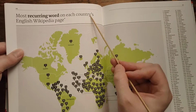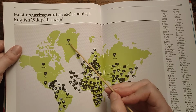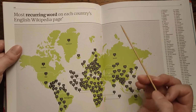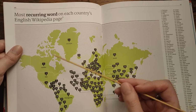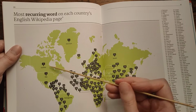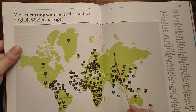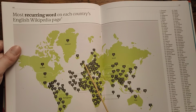Most recurring word on each country's English Wikipedia page. So apparently in Greenland it's Denmark. Okay, so this is going to be narrow results because not everyone searched Wikipedia in English. Oh my god. However, for comedy factor, the USA's word is war. Brazil's is Portuguese. Canada's is Quebec. The USSR. Soviet is mentioned in Russia. What's Britain's? 31. Ireland. Oh, how cute. We're constantly thinking about little island. And they are thinking about state.